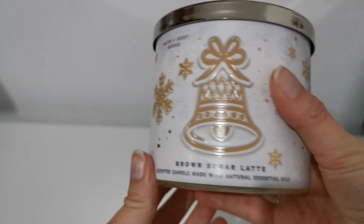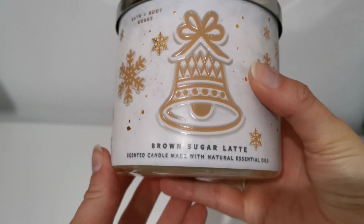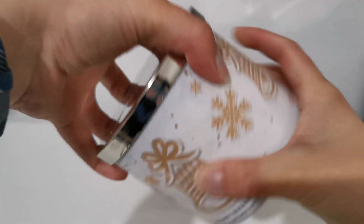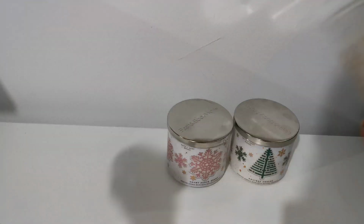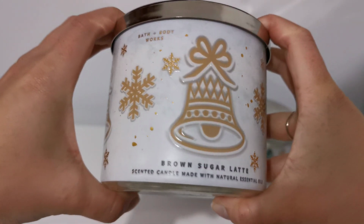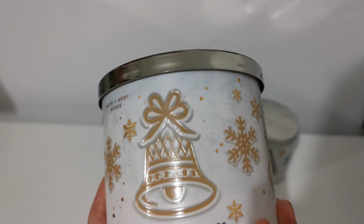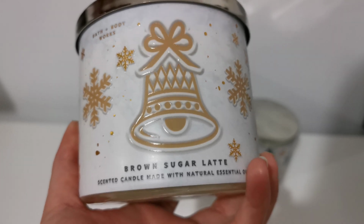If you're a coffee lover like me, I'm hoping I'm going to open this and it's going to smell more like Paris Cafe and less like whipped coffee. But let's have a look. All right, I want to smell it again. Yum. Okay. Paris Cafe lovers, it is not as strong on the coffee as that. However, it is 100% stronger than whipped coffee.